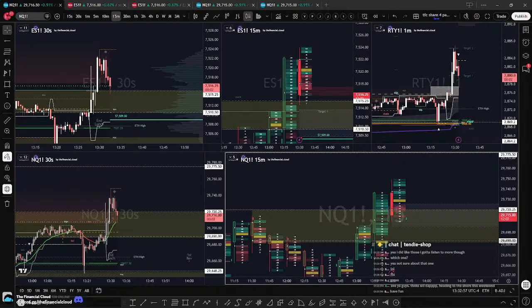I'd love to see this POC to value hold. This 510, 515 on ES. I mean, it'd be nice. If not, like, GGs. Flip back in.